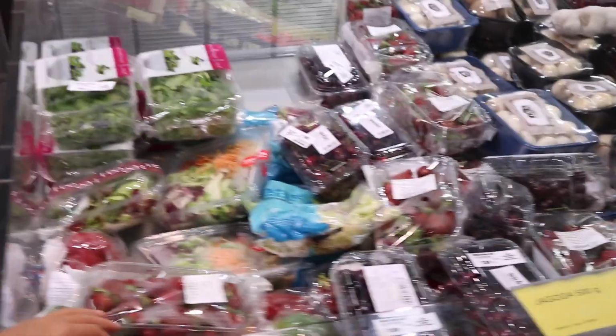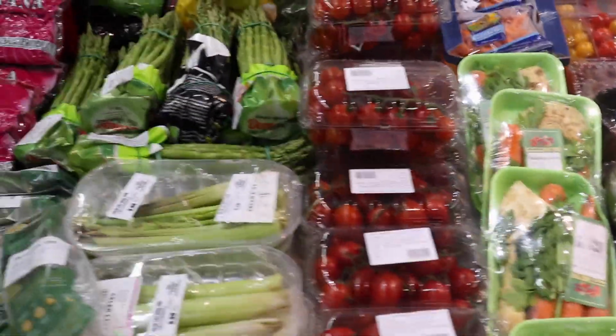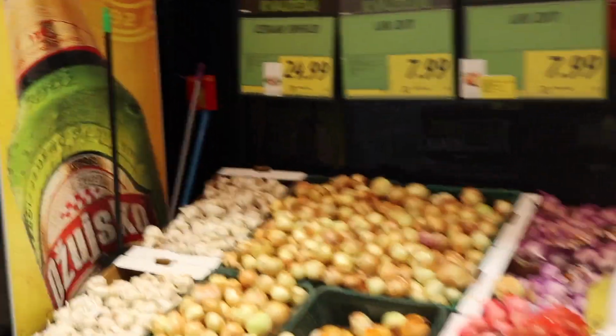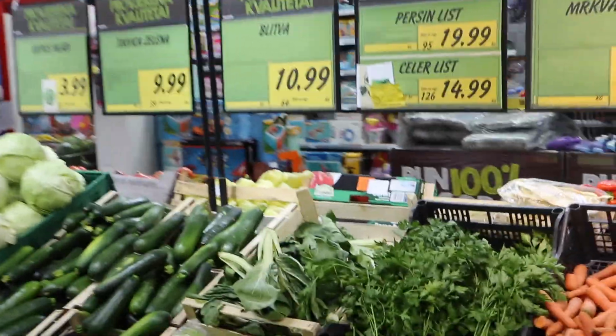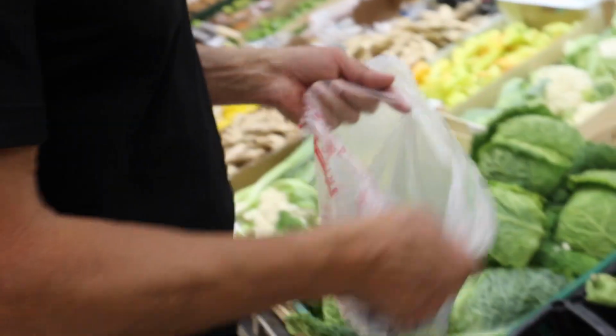Strawberries. Mom, can we get strawberries? Yeah, those ones are on sale. I think they have it. We get a small one.